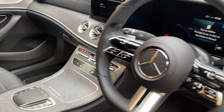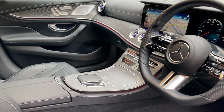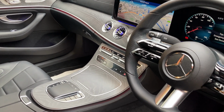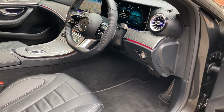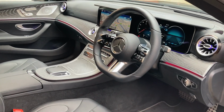Now I'm going to pop the ignition on the vehicle just for a moment, and this is so that we can see just how stunning the ambient lighting is inside this vehicle. Even during the brightness of daytime, we can still see right across the dash and into the center console and inside the vents all of that ambient lighting, of which you have 64 colors to choose from, and all of this can all be operated via the Hey Mercedes voice control.